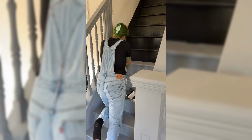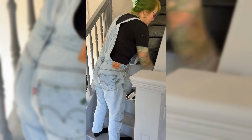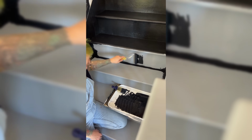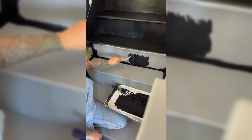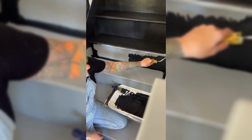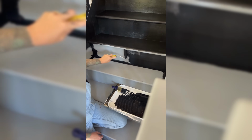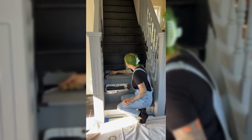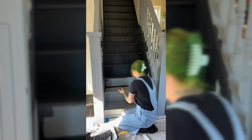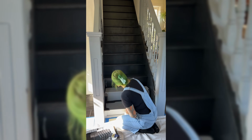So for the spindles, I actually want to talk about this because I felt like on Instagram I saw so many "here's a spindle hack, paint it with a sock with paint on it." And I thought about trying that, and then I just felt like that was going to be sloppy and not give me a very smooth finish. So what I did was I actually rolled these. I rolled as much as I could, and then I just went in and filled in with the paintbrush on my next coat, and then rolled it again.